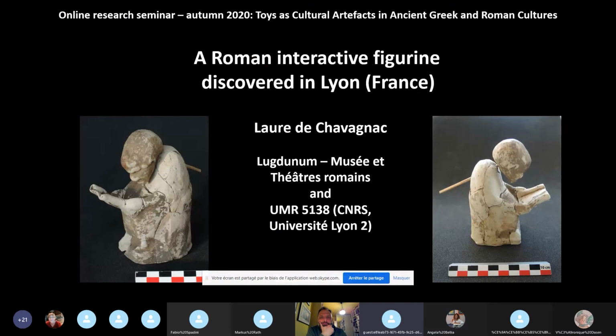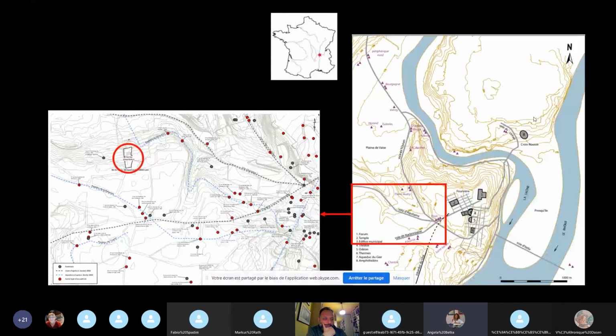In the autumn of 2015, the archaeological unit of the town carried out survey excavations in a suburban area of the Roman city. So on the first map on the right, you see the global organization of the Roman town of Lyon, the public monuments, the main Roman roads in gray, and the purple triangles symbolize the necropolis areas. On the left map, you see a zoom of the suburban area where the discovery took place.